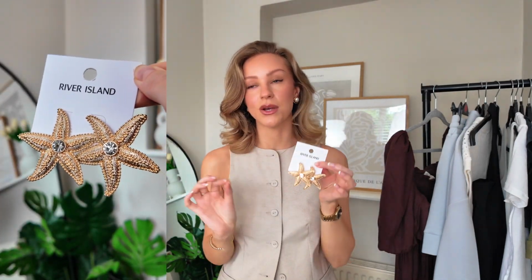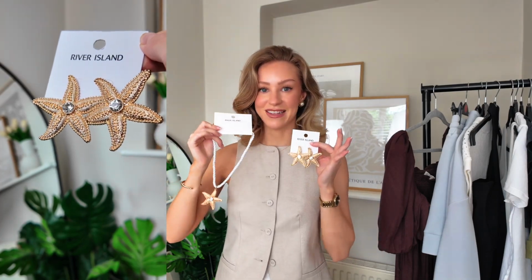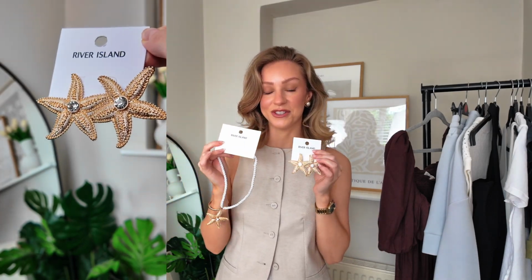I'll be honest with you, I don't think I'm going to wear these both at the same time, just because I feel like that is a lot of starfish going on. I mean, if that's something you're interested in, go for it, girl. I support you. But I really like to choose: if there's one part of my jewelry that is taking more attention or is going to be the statement, the other part is a little bit more simple and minimal, so that they're not competing with each other.